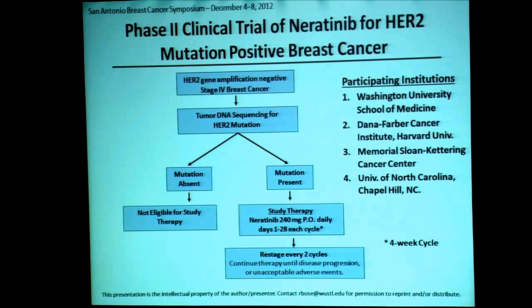This is a multi-institutional trial for patients with metastatic breast cancer who have HER2 mutations. The eligibility criteria: stage 4 breast cancer, and have to be HER2 negative by conventional testing. Their tumor DNA will be screened for HER2 mutations. If the mutation is present, they will be treated with Neratinib, and response to the drug will be measured by serial CT scan. There are 4 institutions participating in this trial. This trial is open at Washington University School of Medicine in St. Louis, and will be opening soon at our other sites: Dana-Farber Cancer Institute at Harvard, Memorial Sloan Kettering Cancer Center in New York, and University of North Carolina in Chapel Hill.